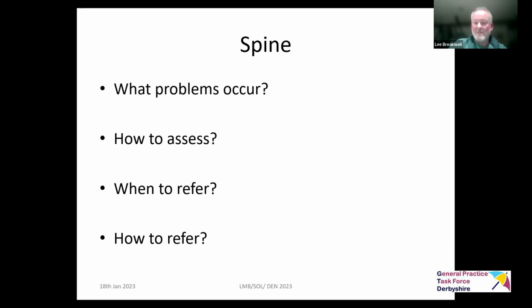I get that you've got limited time. I know there are pressures on you not to refer patients into secondary care. Clearly we can't cope with too many referrals, and then your patients get a poor service. So hopefully we can pick our way through what to refer and perhaps when.